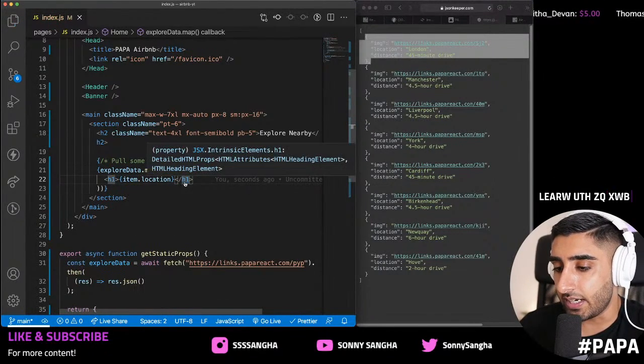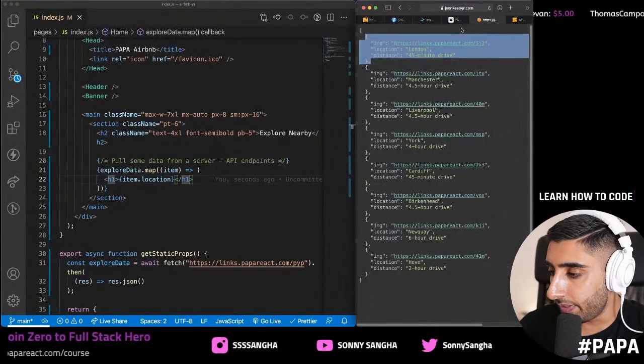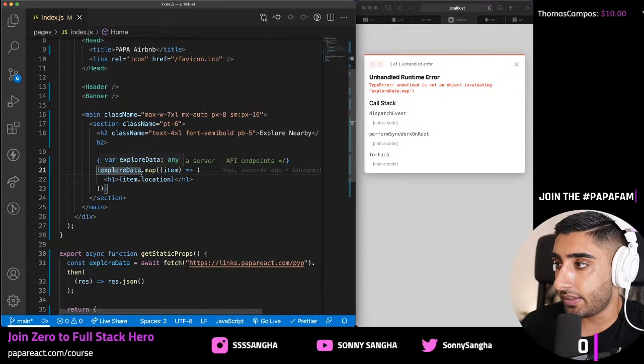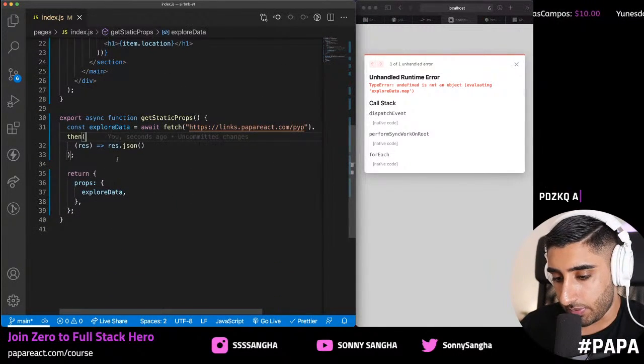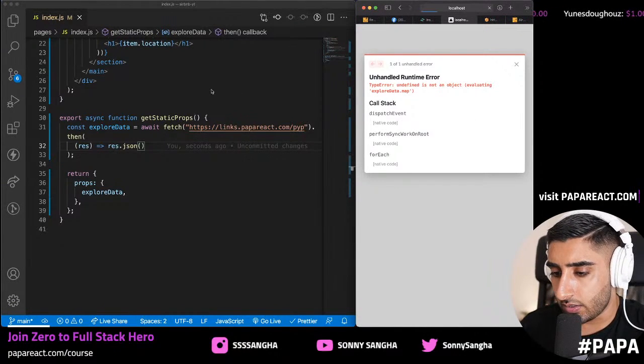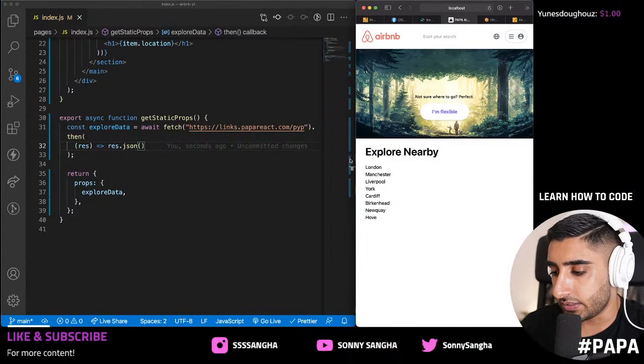Now what you're going to see, guys, is if I go back to my code, it's going to say undefined is not an object. So we need to actually double check something firstly. So I'm going to go ahead and debug my code. Okay, there you go. I just had to refresh. There you go. London, Manchester, Liverpool.